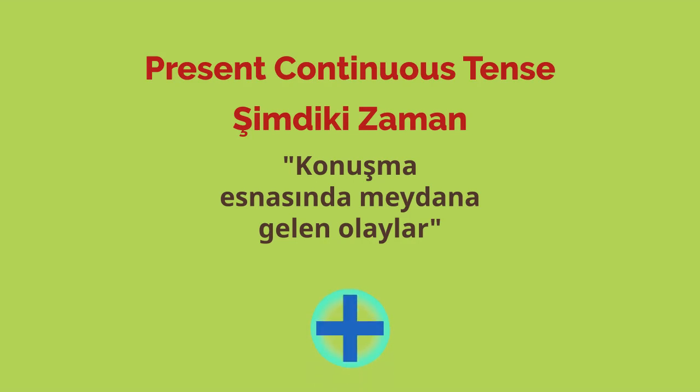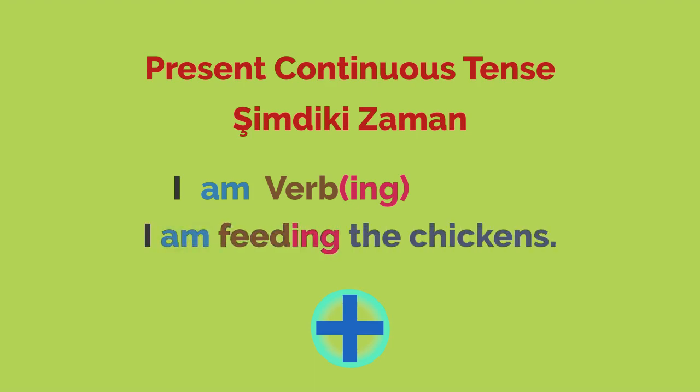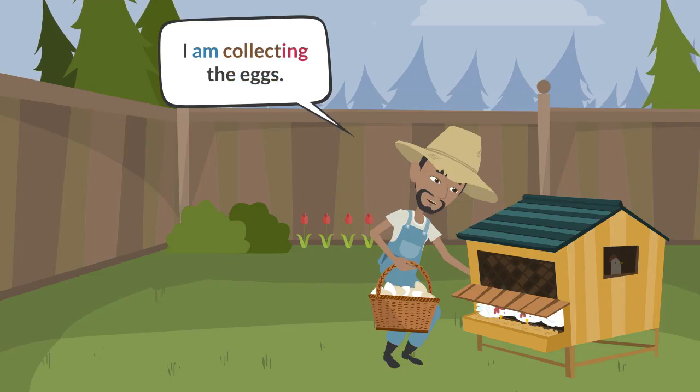Şimdiki zamanda olumlu cümle oluştururken I zamiriyle am artı verb ing ve diğer öğelerle cümlemizi kurarız. I am feeding the chickens. Ben tavukları besliyorum. I am collecting the eggs. Ben yumurtaları topluyorum.